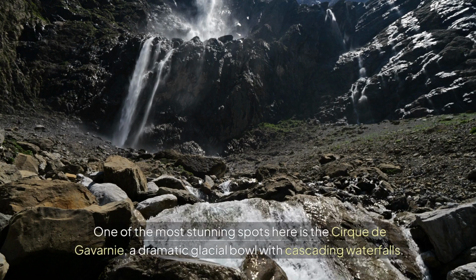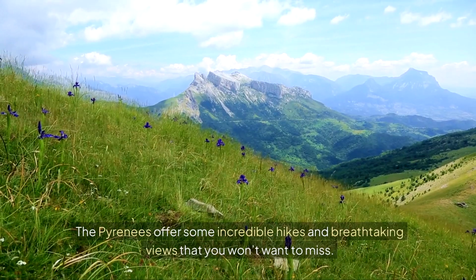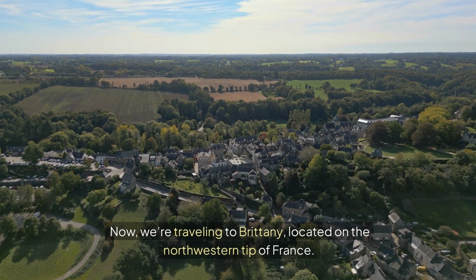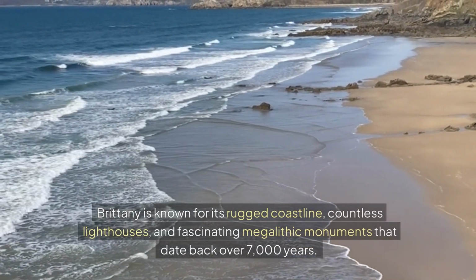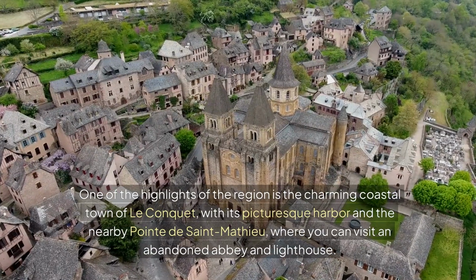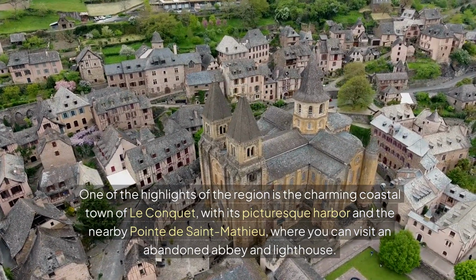One of the most stunning spots here is the Cirque de Gavarnie, a dramatic glacial bowl with cascading waterfalls. The Pyrenees offer some incredible hikes and breathtaking views that you won't want to miss. Brittany. Now we're traveling to Brittany, located on the northwestern tip of France. Brittany is known for its rugged coastline, countless lighthouses, and fascinating megalithic monuments that date back over 7,000 years. One of the highlights of the region is the charming coastal town of Le Conquet, with its picturesque harbor and the nearby Pointe de Saint-Mathieu, where you can visit an abandoned abbey and lighthouse.